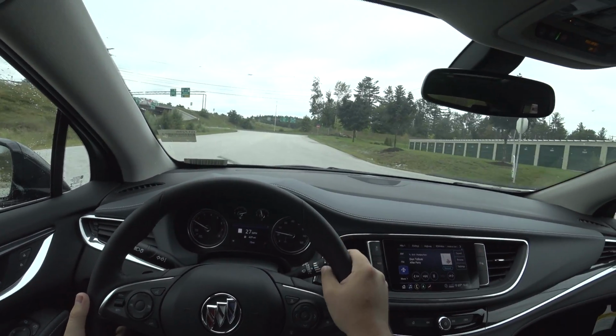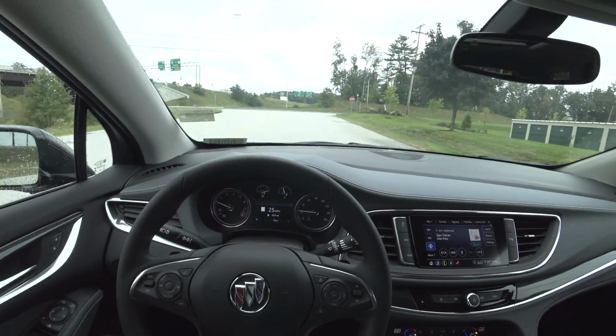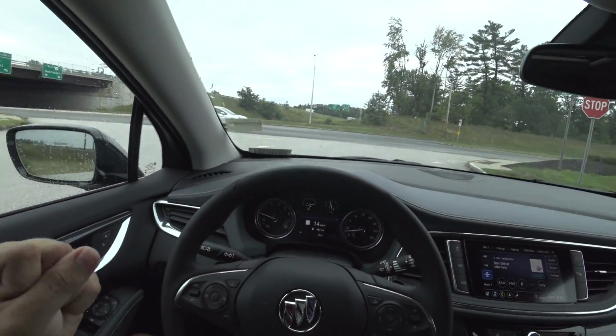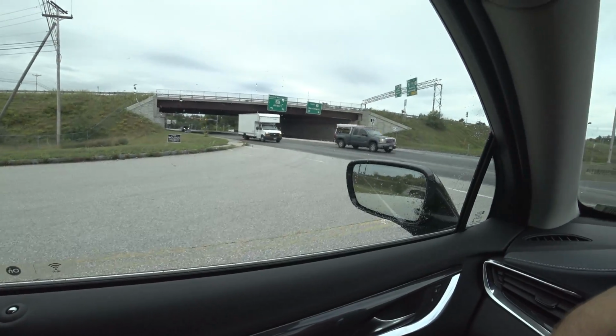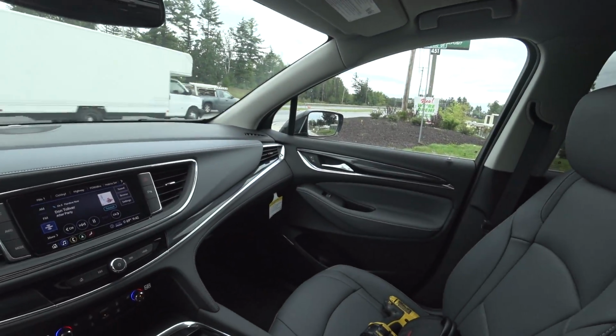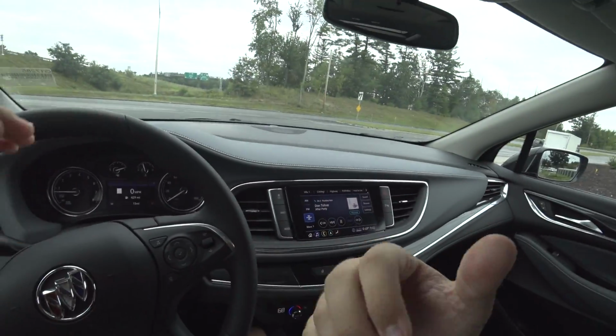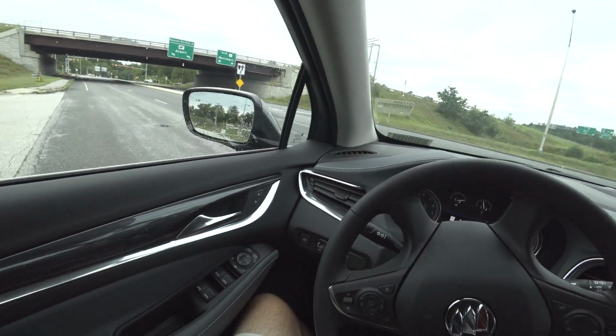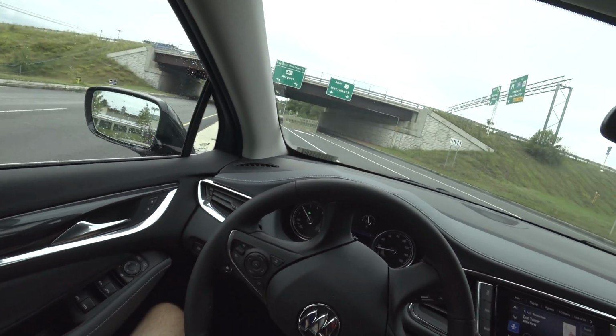Steering's not bad at all. This isn't like your Focus ST, Fiesta ST, where ST means fast, fun, sporty. At the end of the day, it's a family SUV. But it still is a good amount of fun to drive. It's very luxurious. I'm a huge fan of them.